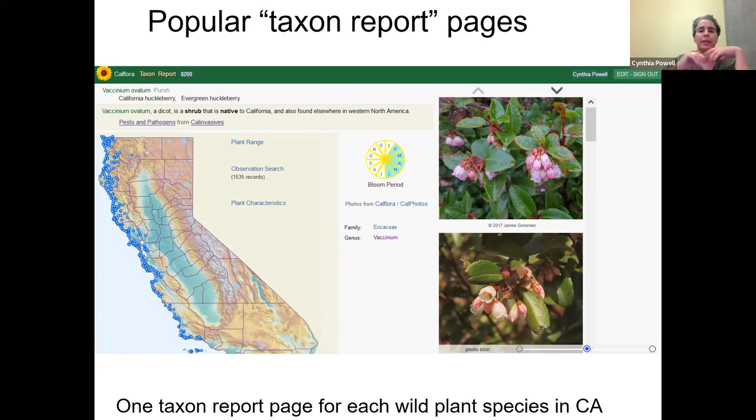I kind of want a show of hands. I know you can show your hand on Zoom by, I think, clicking and putting your little hand up. So put your little hand up if you've ever seen, or I guess if your video's on, you could just wave, if you've ever seen a Calflora taxon report page, such as this one. 1, 2 raised hands, 3. That's not as many as I thought. 4.